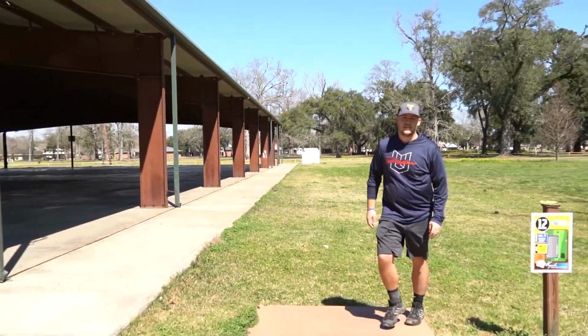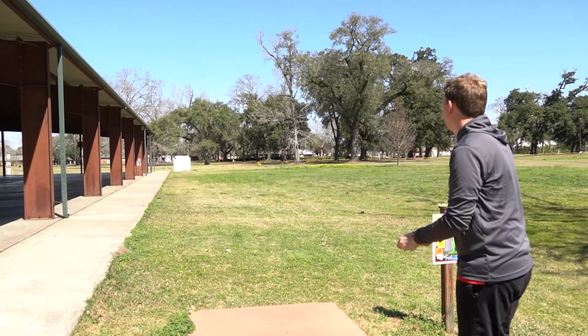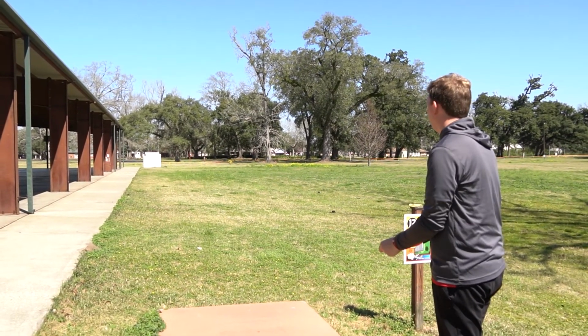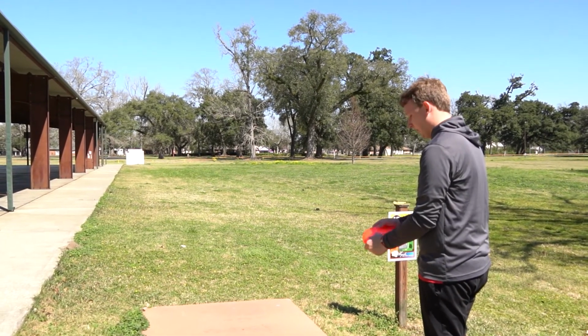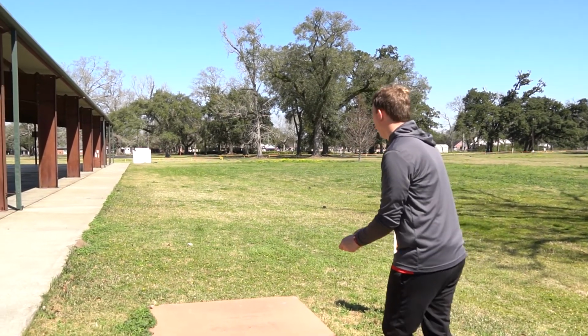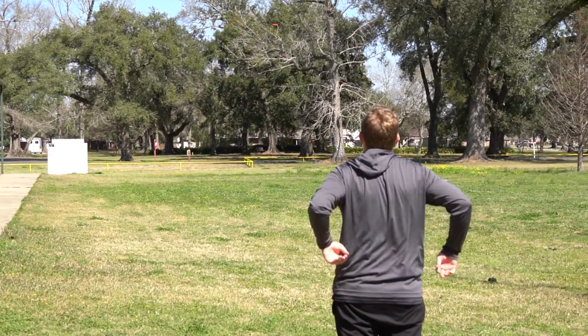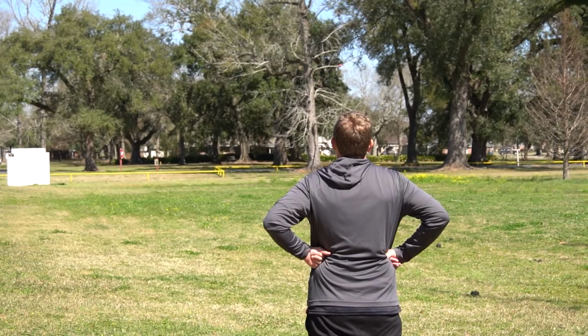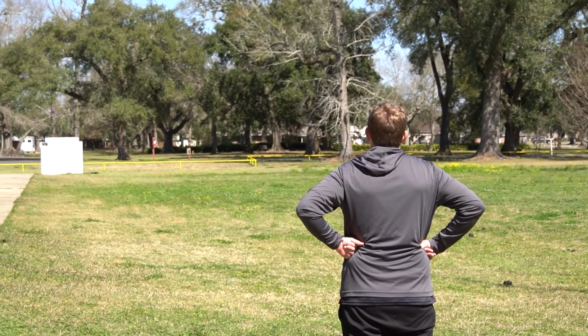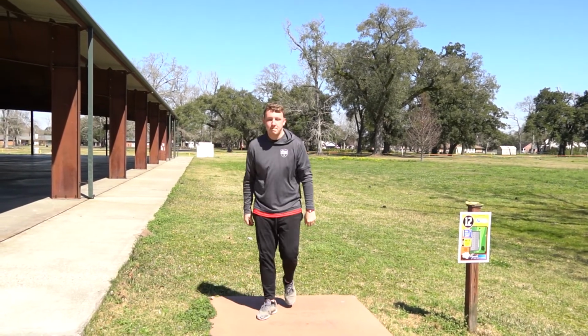Don't know. Yeah, I can't tell at all. I think it was good, but. Oh, he's not going for the forehand. Trusty MD3 always wants to find the basket. Except this time. Except this time. It's safe though. Doesn't show it'll be on the sign, so that's good.